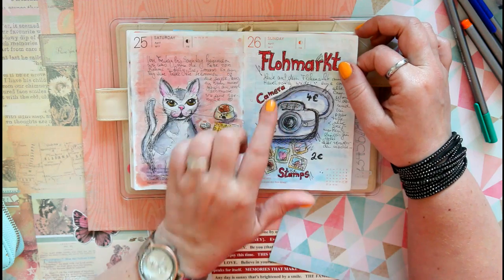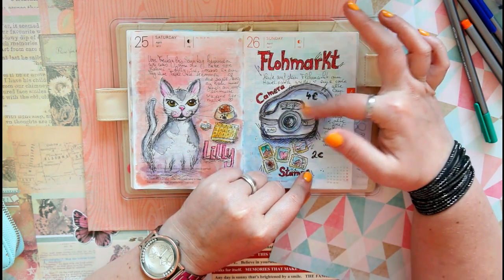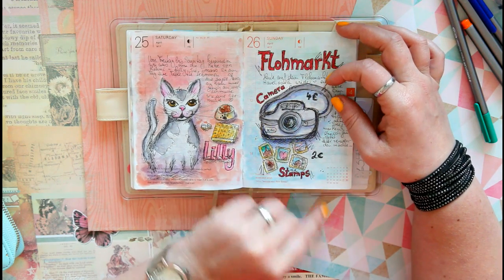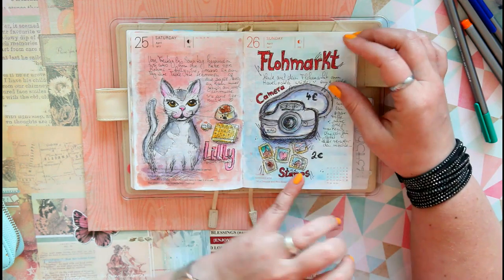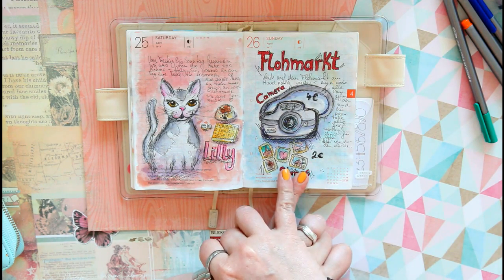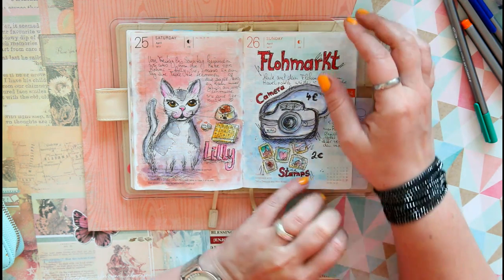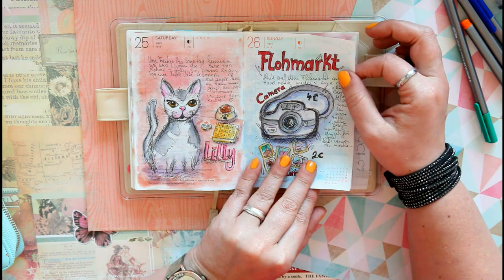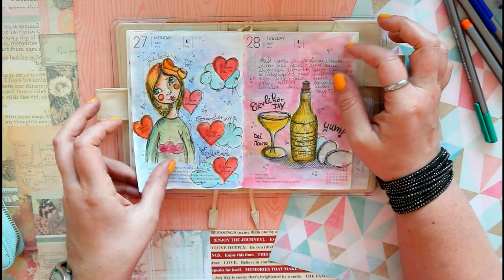On Sunday we went to the flea market again. I found a cool new vintage camera for my collection, and I scored a huge bag of old postage stamps for €2, which I plan on using in my pocket letters and in my mixed media. They're always kind of good and fun to add to projects.